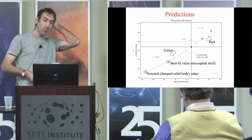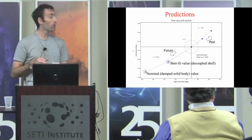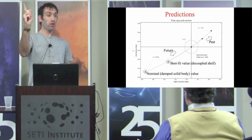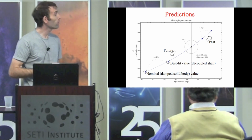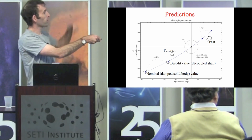One of the nice things about this model is that we can actually test it. In a decade, we'll know whether we're right or not. And the reason is that the spin pole isn't fixed in space. It's actually changing slowly with time. And the rate at which it's changing depends on the moment of inertia. And so this is where the spin pole is now. This is just a map of where it's pointing in the sky.